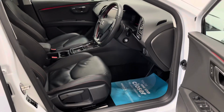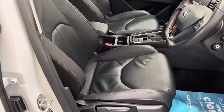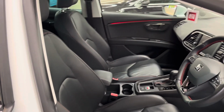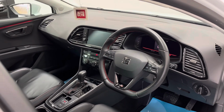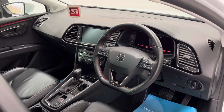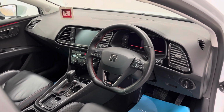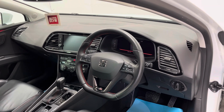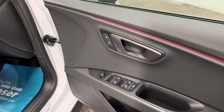As we have a look inside, being the FR Sport, you get the nice, really supportive sport seats there, which are leather, and also you have the red stitching, which matches the steering wheel. There's an armrest and two cup holders there in the centre for the front passengers. And then onto the dashboard, you have your multimedia screen there in the centre for your Apple Carplay, satellite navigation, DAB radio and Bluetooth. And then a few other features like I mentioned. The car also has heated front seats, as well as climate control, automatic headlights and wipers. And then on the driver's door card, you have your electric folding mirror and full window controls.